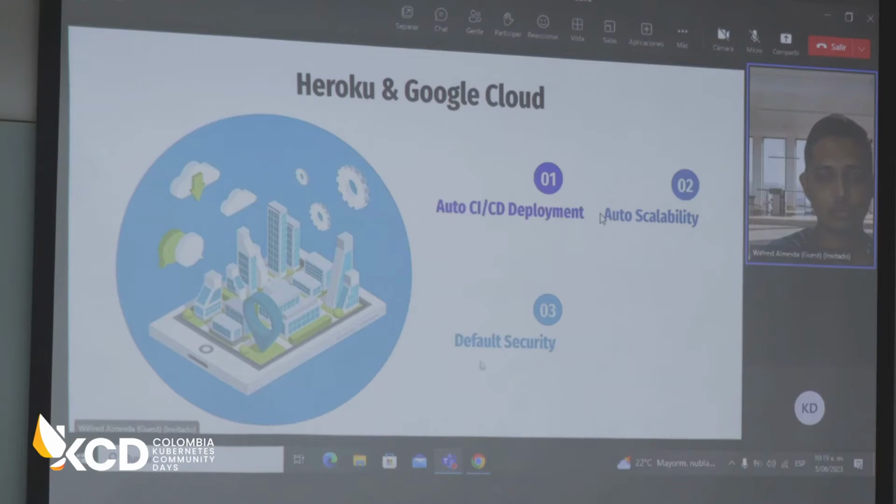Then there is some sort of default security. These platforms provide default security like DDoS prevention. Up to a certain limit, these platforms will prevent our applications from default security attacks like DDoS.